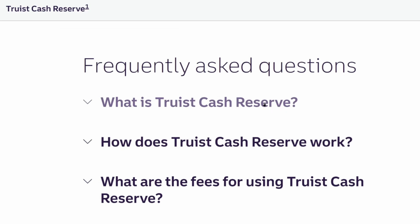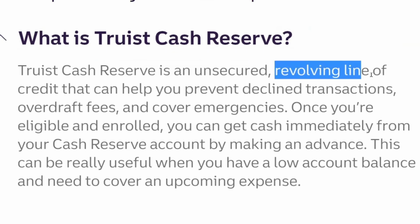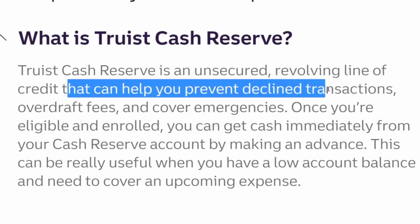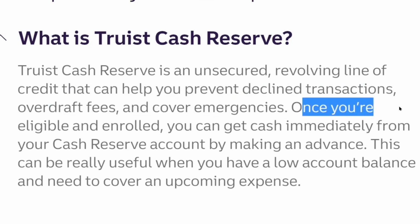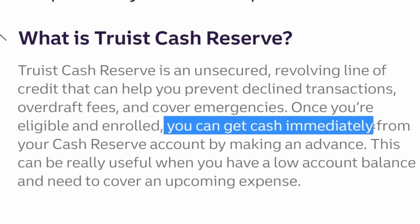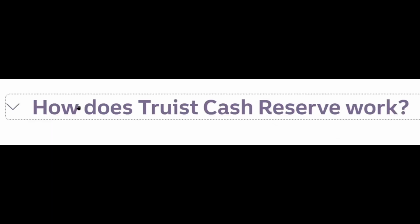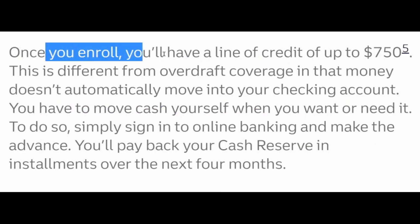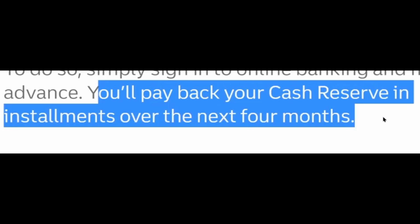Now, some frequently asked questions. What is the Truist Cash Reserve? The Truist Cash Reserve is an unsecured revolving line of credit that can help you prevent declined transactions, overdraft fees, and cover emergencies. Once you're eligible and enrolled, you get the cash immediately from your cash reserve account by making an advance. Now, how does the Truist Cash Reserve work? Once you enroll, you'll have a line of credit up to $750. You'll pay back your cash reserve in installments over the next 4 months.